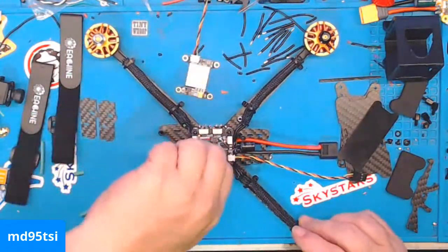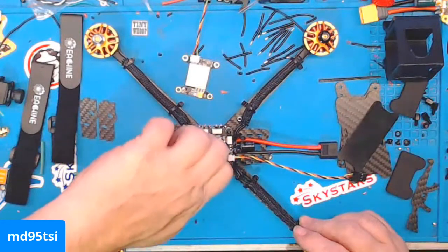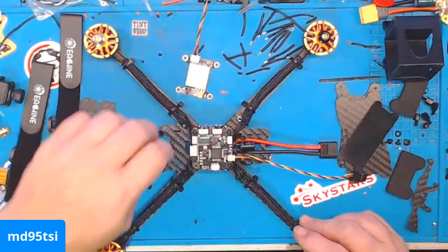Look, I took all that time to put them on, not even thinking. Standoffs going there because the BTX goes on top of that.